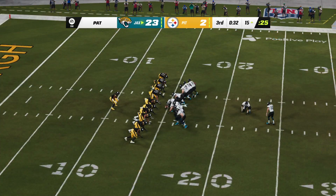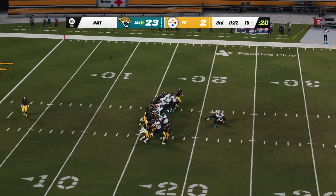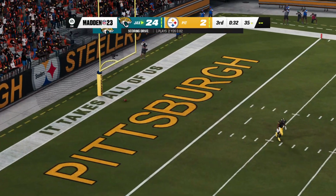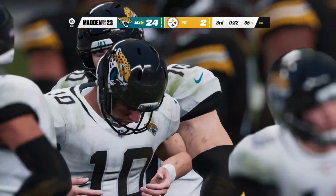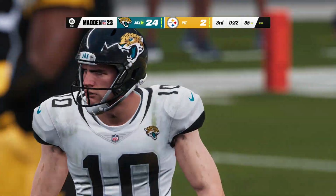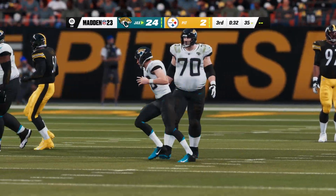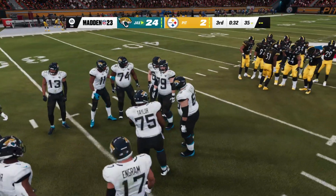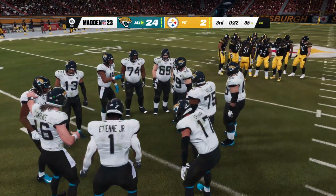So they're able to capitalize there on the short field, and that might prove to be the score that turns out the lights. The party's over. Oh, sorry about that. That's an old reference there, folks. But, yeah, they've been the better of the two teams by far, and that's great complementary football right there. Defense gets the turnover, sets up the short field, and the offense goes right out and scores to open up a pretty sizable lead.